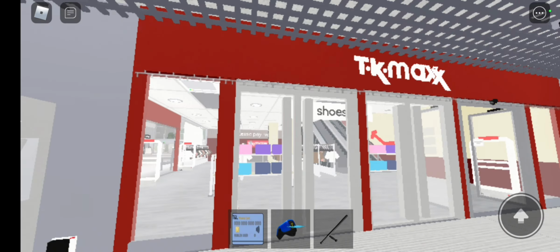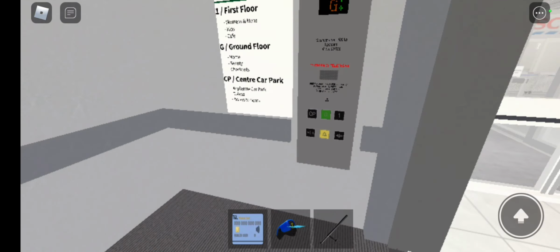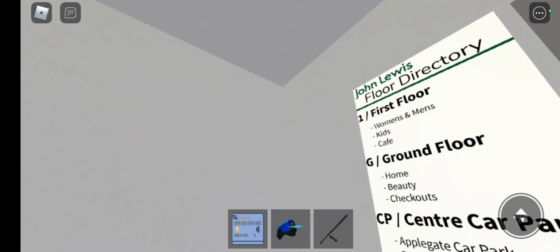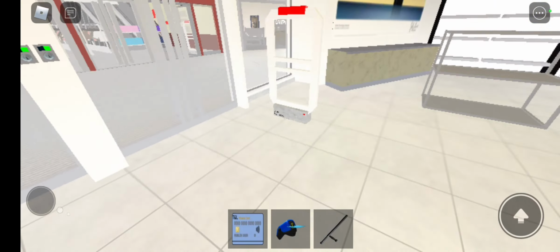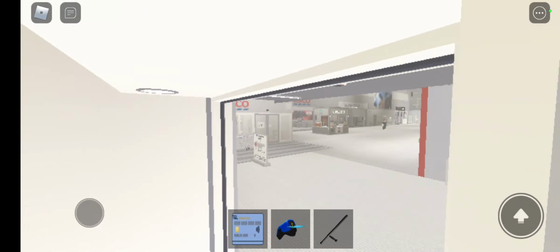Yeah, there's a new front to TK Maxx. The John Lewis lift still only has an up button on the ground floor. Why does it so? It literally goes down to the basement car park. Why does it only have an up button on the ground floor? I don't understand. I've pointed that out, this is like the third time now. It literally has a car park. It goes down as well.